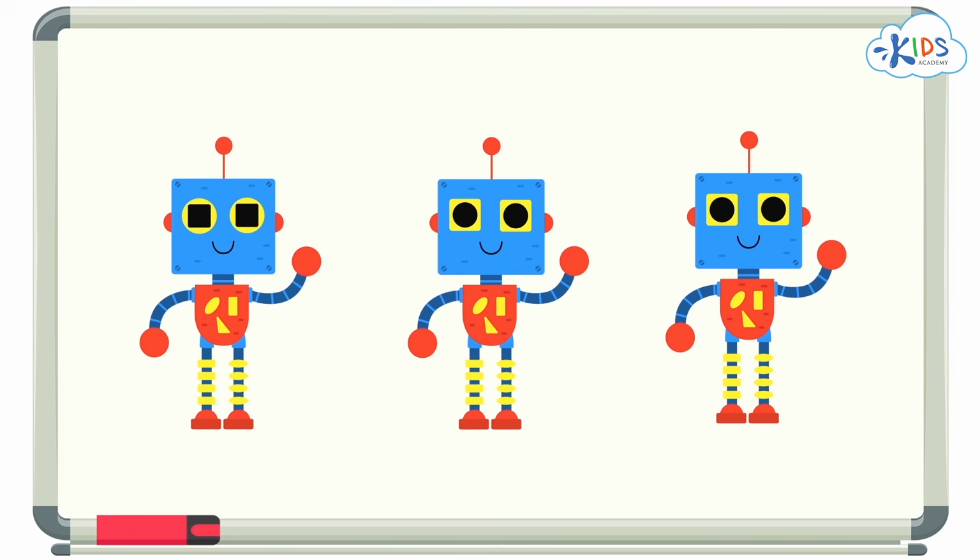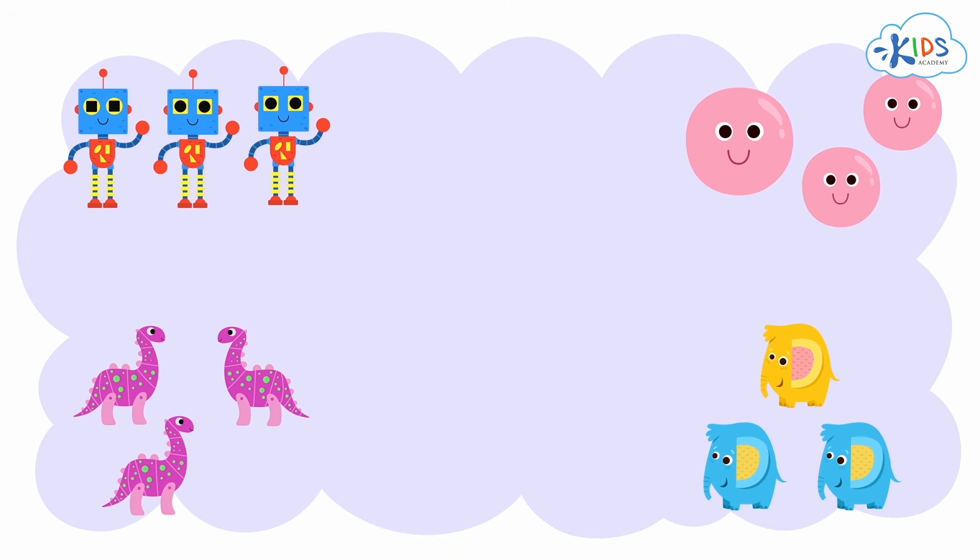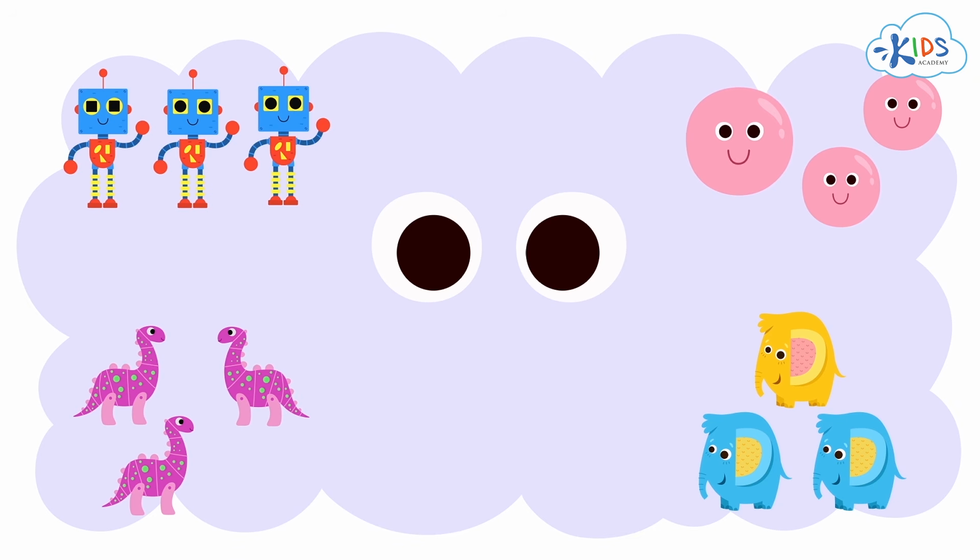Okay, here's the answer. Look closely at the robot's face. I see a circle and a square for the robot's eyes, but are they always in the same position? Look at this robot. His eyes are backwards. The square and the circle switched positions. This one is different. Remember to look closely when you are trying to find the one that is different and to look out for size, shape, color, and positions as things that might be different or out of place.